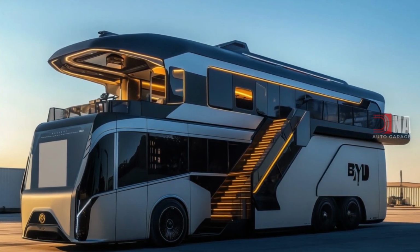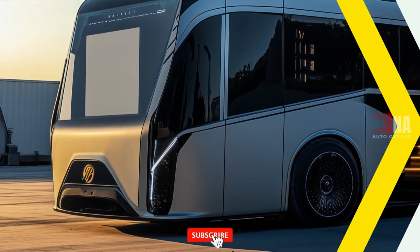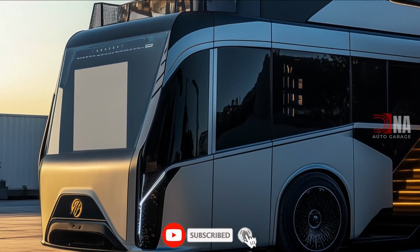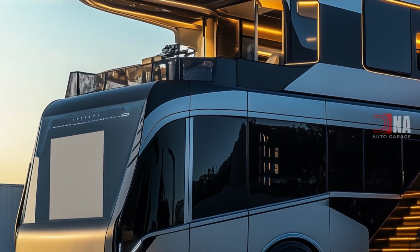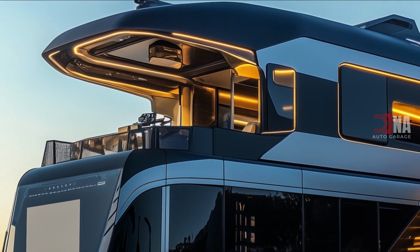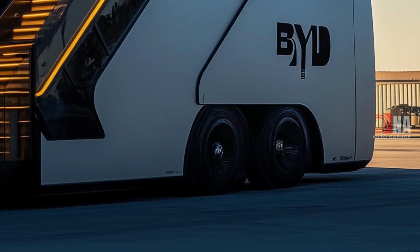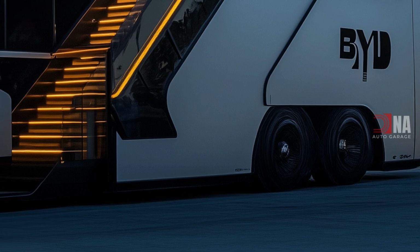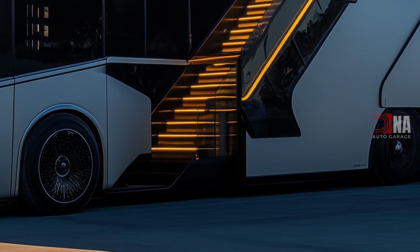From the luxurious and environmentally conscious travel of the future. Greetings. Presenting the BYD Motorhome 2026, a groundbreaking invention that blends the amazing comfort of a motorhome with BYD's knowledge of electric vehicle technology. With its sleek, contemporary shape, smooth, aerodynamic lines, and contemporary LED illumination, it is a distinctive design that perfectly captures BYD's dedication to innovation.